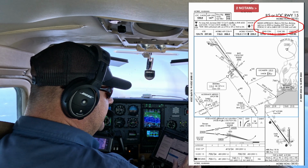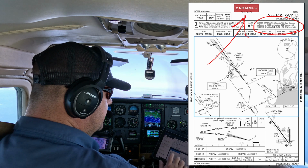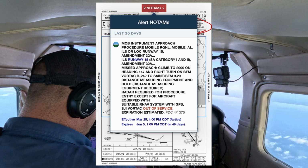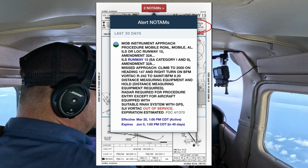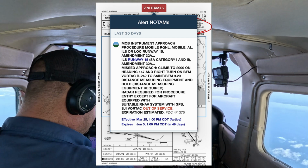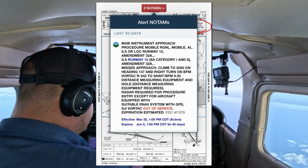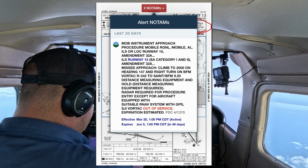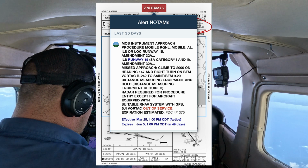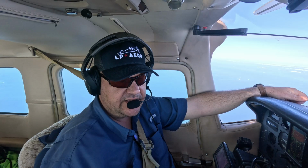So we got to go back over here and got to go to NOTAMs, procedure, NOTAMs, airport NOTAMs. ILS 1.5 climb to 2,000 on a heading 147, and that's climb to 2,000 versus 900. So you got to check your NOTAMs and make sure that you understand what the differences are. Climb 2000 on heading 147, then the right turn on BFM Vortac radial 242 to the BFM 9.2 DME and hold. And that's the alternate missed approach fix that's depicted on the approach plate.